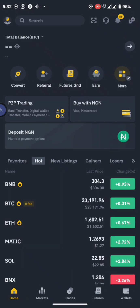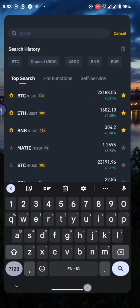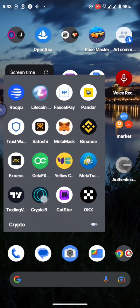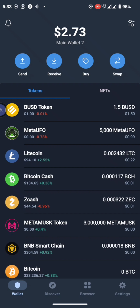If you head over to Binance and search for Sweat, I don't think it's available on Binance yet. Okay, let's check KuCoin. But it's available on Trust Wallet, I think so. Yeah, it's available on Trust Wallet. You can transfer it to Trust Wallet. That's to be much safer.